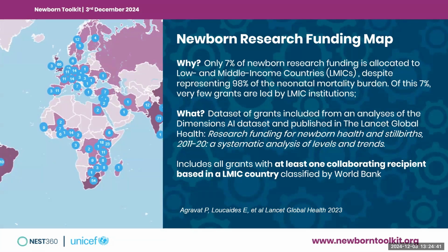So I think Doris gave a really fantastic overview on how you can use the map from the perspective of a researcher. So I'll just give a brief overview of the map and some practicalities of how you can use it. This map was created because only 7% of newborn research funding is allocated to low and middle income countries, despite representing 98% of neonatal mortality burden. We really wanted to reflect this, and this was done using the data set from the research funding analysis that Eva discussed in her first talk today. So it includes all the grants with at least one collaborating recipient based in a low and middle income country, classified by the World Bank.